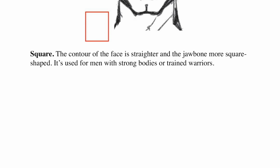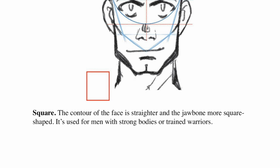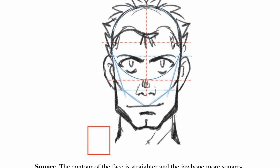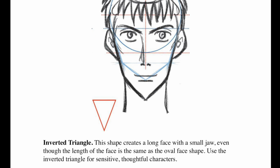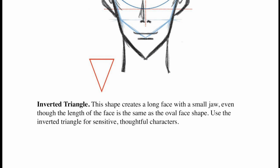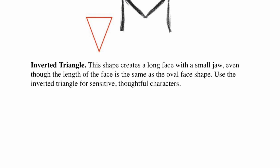Square. The contour of the face is straighter, and the jawbone more square-shaped. It's used for men with strong bodies or trained warriors. Inverted triangle. This shape creates a long face with a small jaw, even though the length of the face is the same as the oval face shape. Use the inverted triangle for sensitive, thoughtful characters.